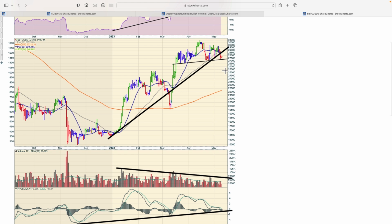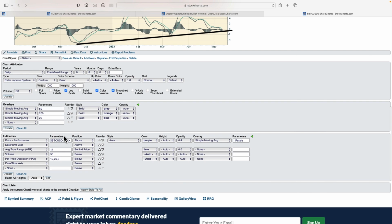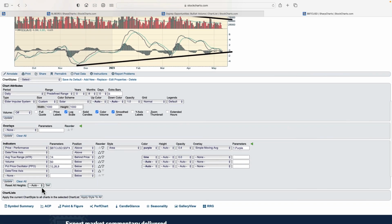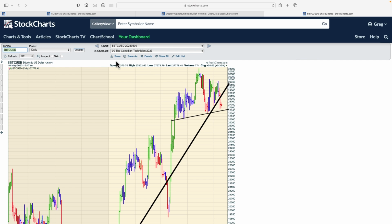So something like Bitcoin, totally, I'll call it non-related, but the charts correlate quite well. To me, that's something to be aware of. So if we wanted to show that correlation, we would just clear all this out of here. And I'll just get rid of all these other indicators. And then we'll just save the chart as Bitcoin with Nasdaq.